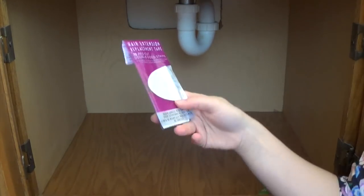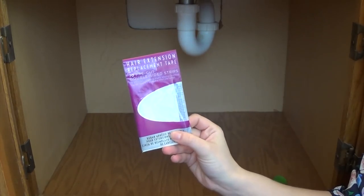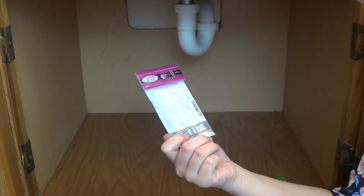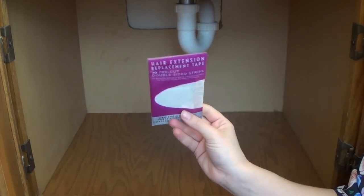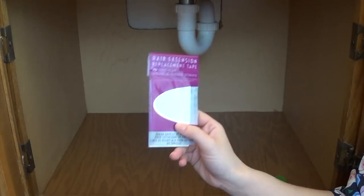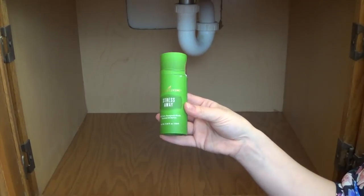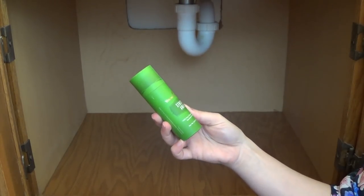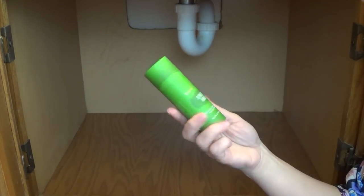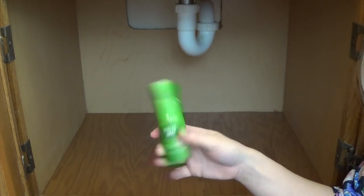All right, also I have some hair extension replacement tape. I don't really have plans to get hair extensions anytime soon, but if I ever do want to, I have the replacement tape to put on them. So just for safekeeping, I'm going to go ahead and keep these and put them with the rest of my hair products. And this right here, which is the last thing that we have under here, is from Young Living and it's a stress away essential oil. You just roll it on, which honestly, I might put in the maybe pile as well, or maybe I'll keep it for Luke. I think he uses this more than I do.